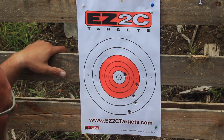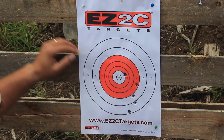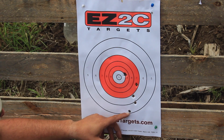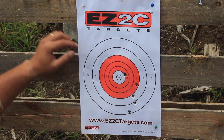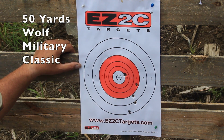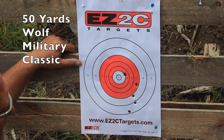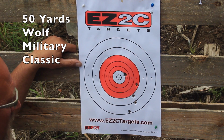Here's what we have with this. We get a lot of vertical stringing here. This was my first shot. I was kind of surprised to see it hit so low, and it just kind of strung its way up as we shot. That's easily a 6-inch group. We're shooting at 50 yards.